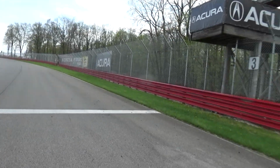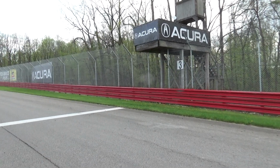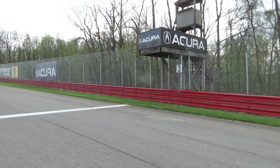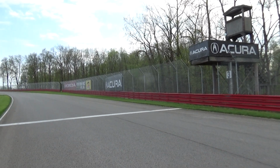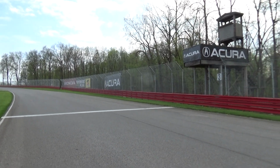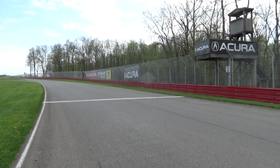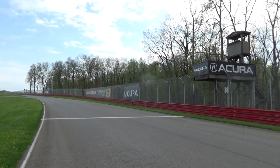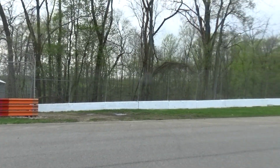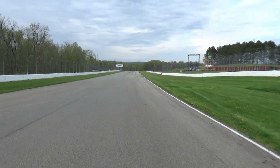This might be a good thumbnail shot right here, a shot of the start-finish of the starting line with the treehouse there on the right. And as you can see, there's just woods back there off in the distance. So yeah, that's where the cars are going to start the race from, right there, heading down to turn 1. We're going to pause the camera here for a little bit now.